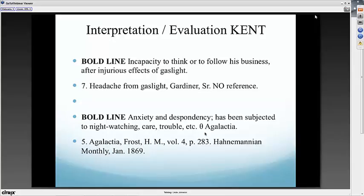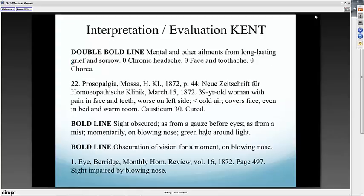Next, anxiety, despondency, has been subjected to night watching, care, trouble, etc., and agalactia, so no breast milk. That case comes from Frost, from the Hahnemannian Monthly. It has a bold line, it's one case. Next bold line, under Correa, a double bold line even, a case from Mossa. Look there. Why does it have a double bold line? Because the same symptom apparently has been observed in three circumstances: chronic headache, face and toothache, and Correa.